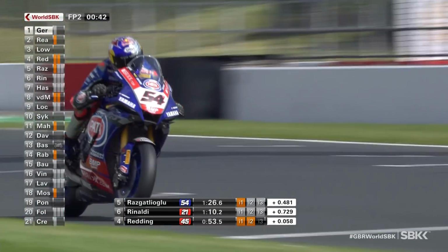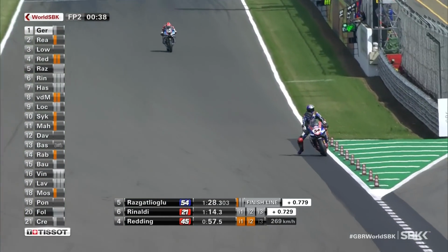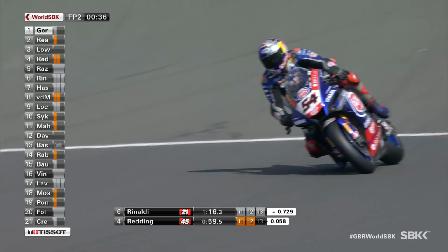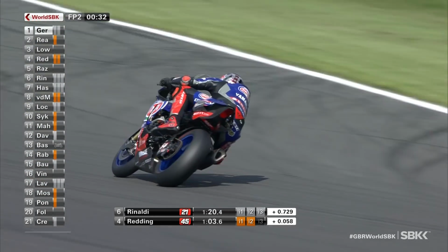Just saw there was a lack of adhesion flag out there in the background as well. So we'll keep an eye out and see if that's being caused by someone running off the track, maybe putting some gravel on or anything like that. But certainly for the fast times, they're all starting to come in now.